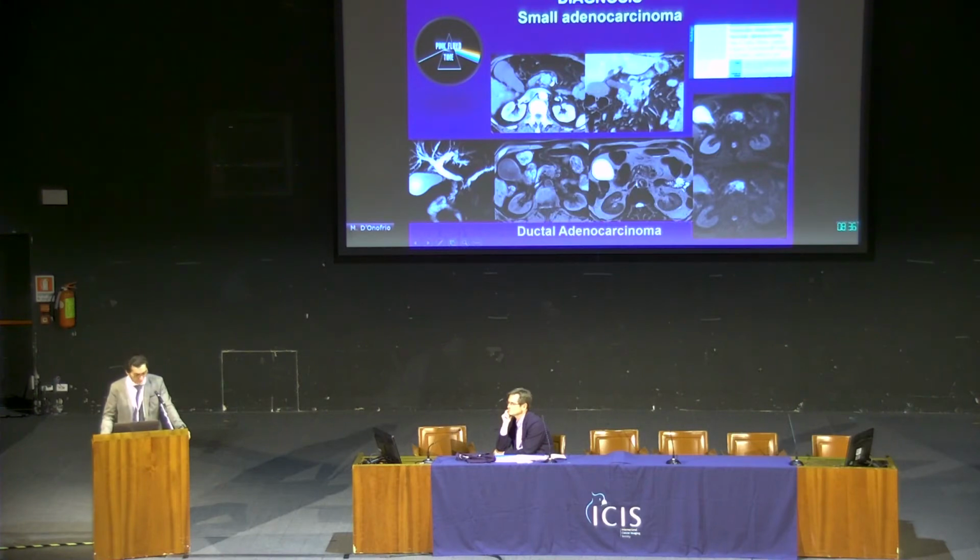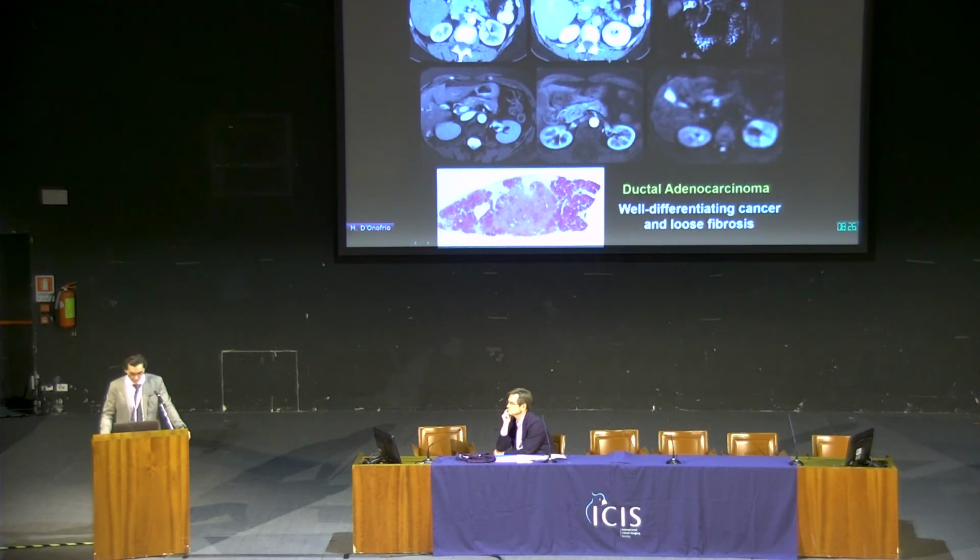Do you have the double duct sign in this case? The lesion is slightly hypo on T1, but not well visible on T2. But again, we have a restriction on diffusion weighted imaging. So in this case, the lesion, only a stricture of the duct, no dilation upstream. The lesion is invisible on CT. And we move to MR, so difficult to detect, but there is a restriction.